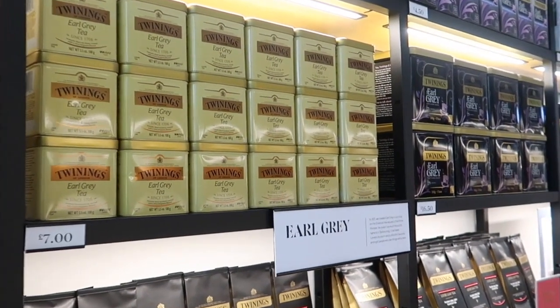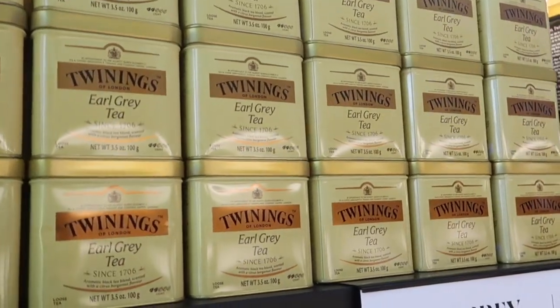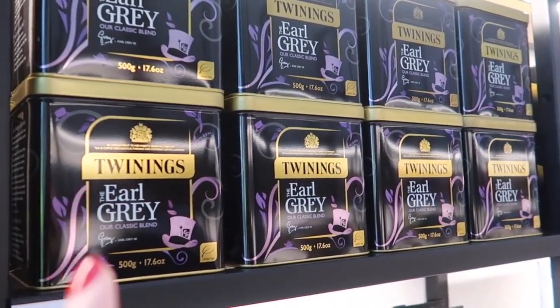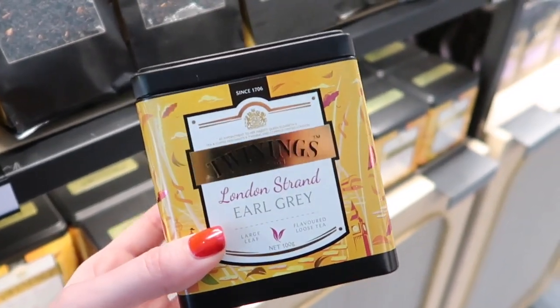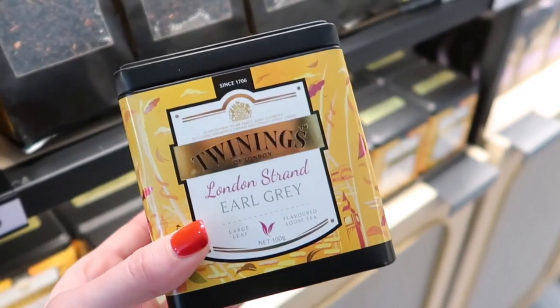Sorry for the noise, guys, there's just some roadworks happening. So there's this Earl Grey tea, it's loose, and this one is loose as well. I'm not sure what the difference is between those two. And this is the London Strand Special Edition, so I suppose you can buy it only in this store.